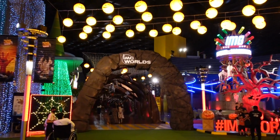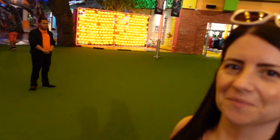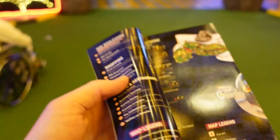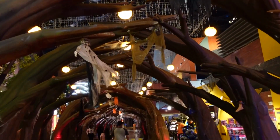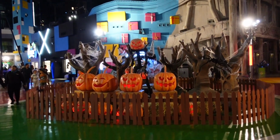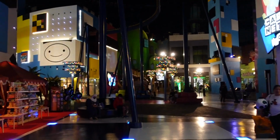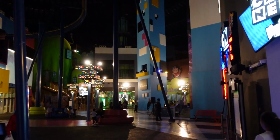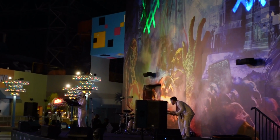So this is really interesting. It's all set up for Halloween, all a bit spooky. Just picked up a park map as well. They actually have park maps here, which is interesting. Someone's singing, don't know what's going on. They've got a live stage set up here, so live artist. It's actually a mummy singing on the stage. There's a party going on right here.